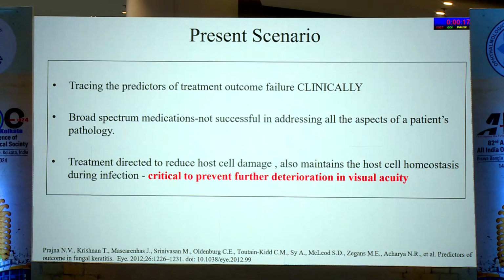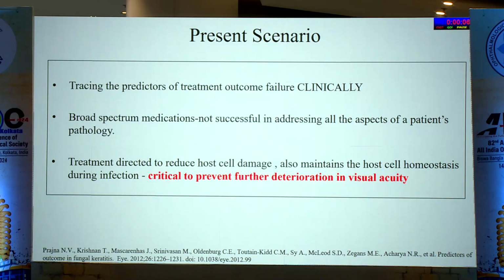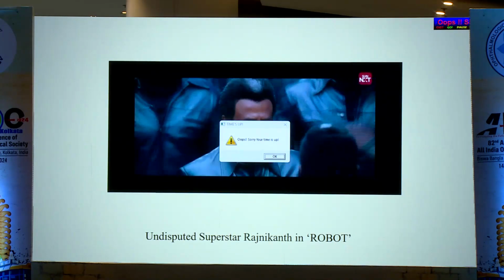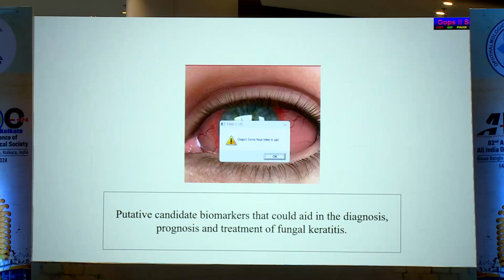We need a treatment which is not only directed towards the pathogen, which is what we are doing right now. We are focusing only on the pathogen and not treating the entire disease as a whole. What we need is a treatment directed to reduce the host cell damage and maintain the host cell homeostasis during infection, which is critical to prevent further deterioration in visual acuity. Basically, we don't need a blanket treatment for everything, but a more specific and very patient-oriented treatment, which is what I intend to do with this paper.